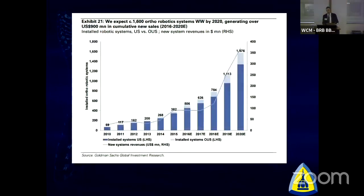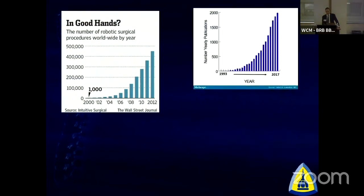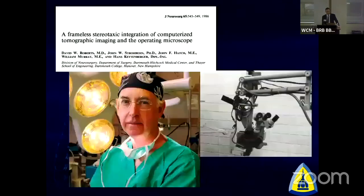So, you know, we're moving ahead in time now. In robotics, there have been almost close to 1,600 orthopedic robotic systems put into place up until 2020. The number of cases per year was over 400,000 for all robotics cases worldwide in 2012. The publications in this field have skyrocketed, and the dollars spent are in the billions of dollars range. So how do we get here?